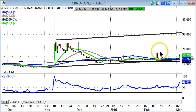upside there. Obviously, the February spike up to 20 pence would be the initial target, but we could see the top of the November channel at 30 pence over the next 2 to 4 weeks, and a reasonably good risk reward ratio on this, given that the notional stop loss would be just below the 50-day line.